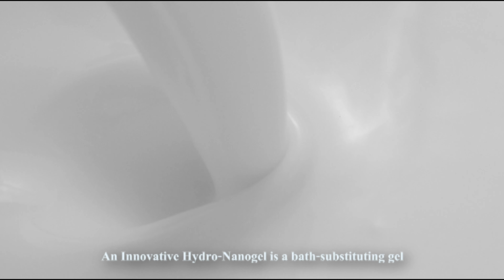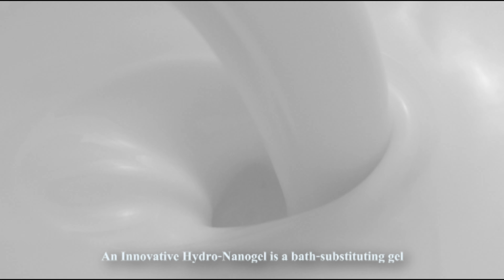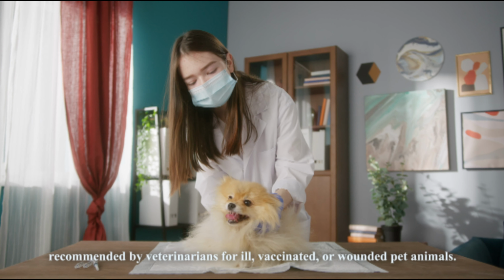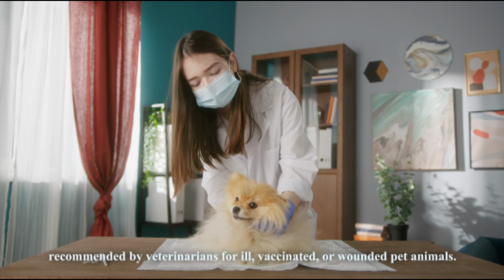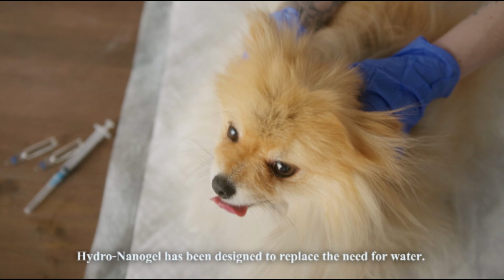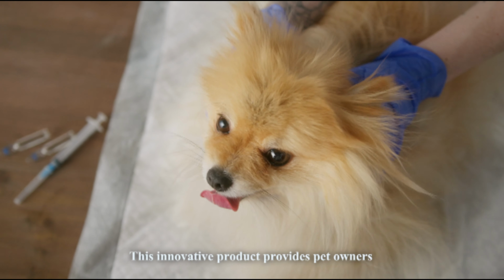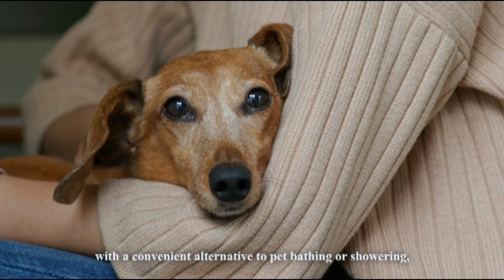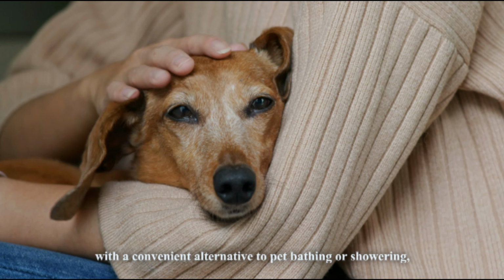An innovative Hydro-Nanogel is a bath-substituting gel recommended by veterinarians for ill, vaccinated, or wounded pet animals. Hydro-Nanogel has been designed to replace the needs for water. This innovative product provides pet owners with a convenient alternative to pet bathing or showering.